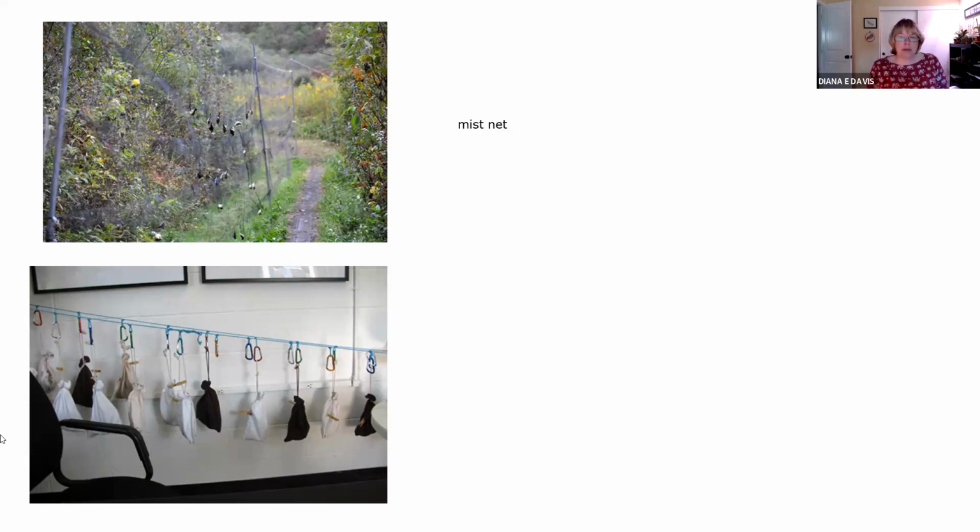When you're in a bird banding station, the general rule, especially if you've got lots of birds in it, is minimal talking, no wearing of strong perfumes, no Axe body spray, and just very, very, very quiet to keep their stress level down. So that's a mist net, and that is probably the most common tool used to capture birds.